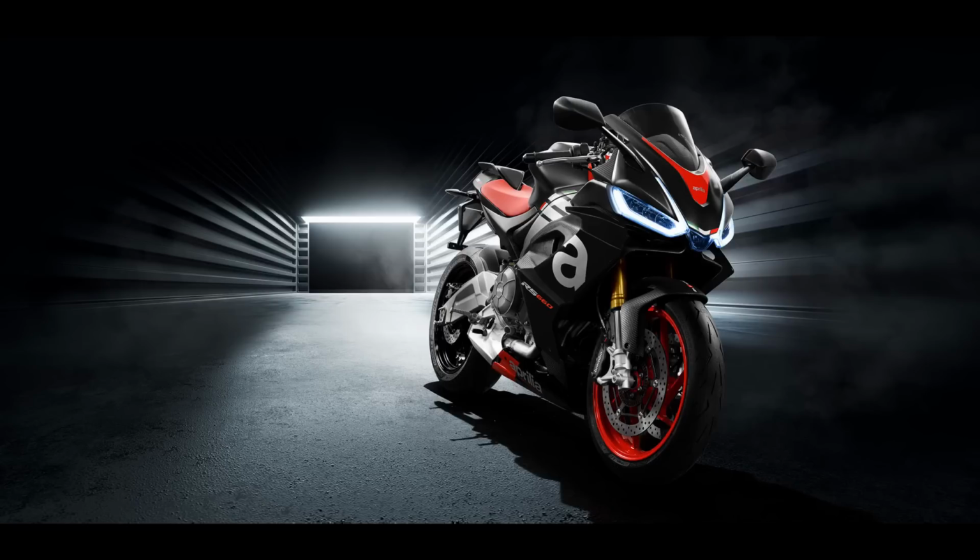So let's start with the hard facts about what we know about this bike, and we don't know much. The only real fact we know about this motorcycle is that it's using the parallel twin 660cc motor out of the RS660. Now in that particular motorbike, the engine makes 100 horsepower.